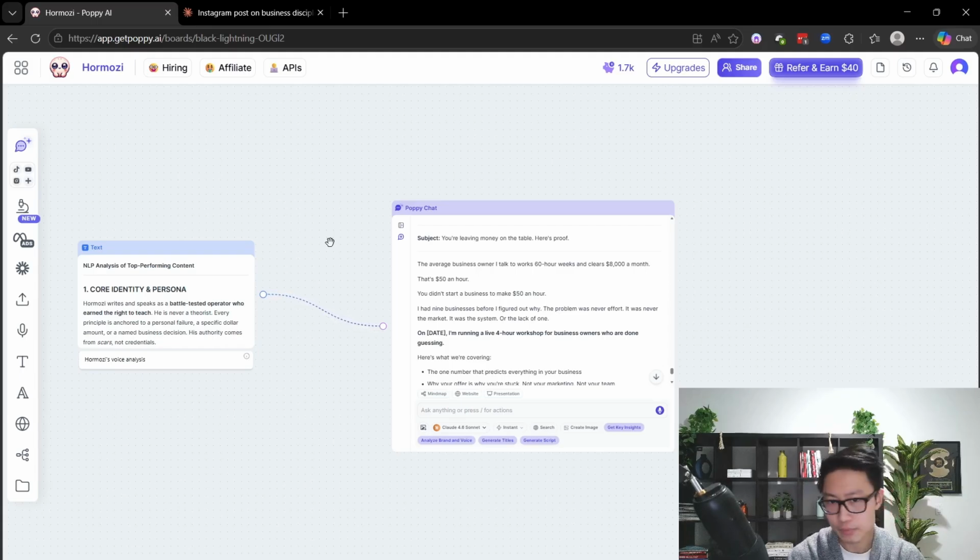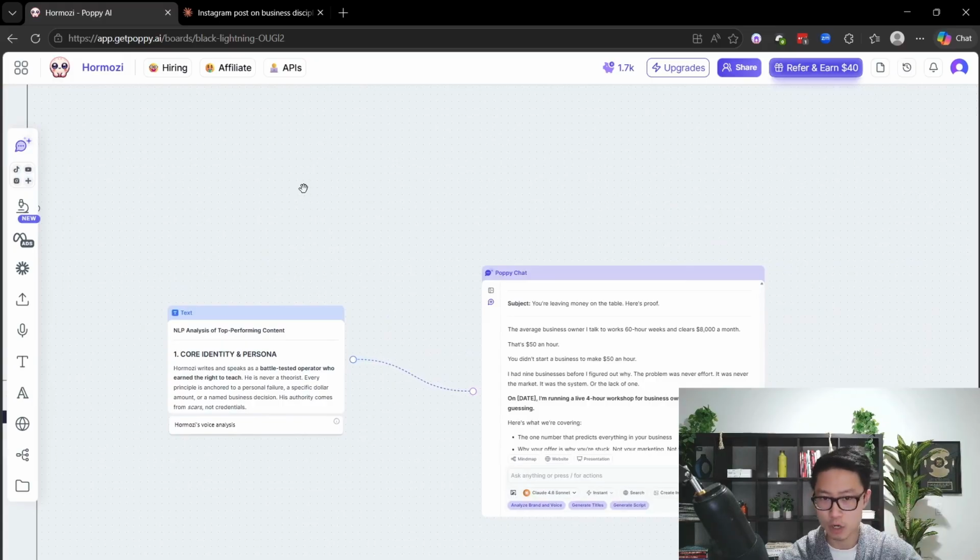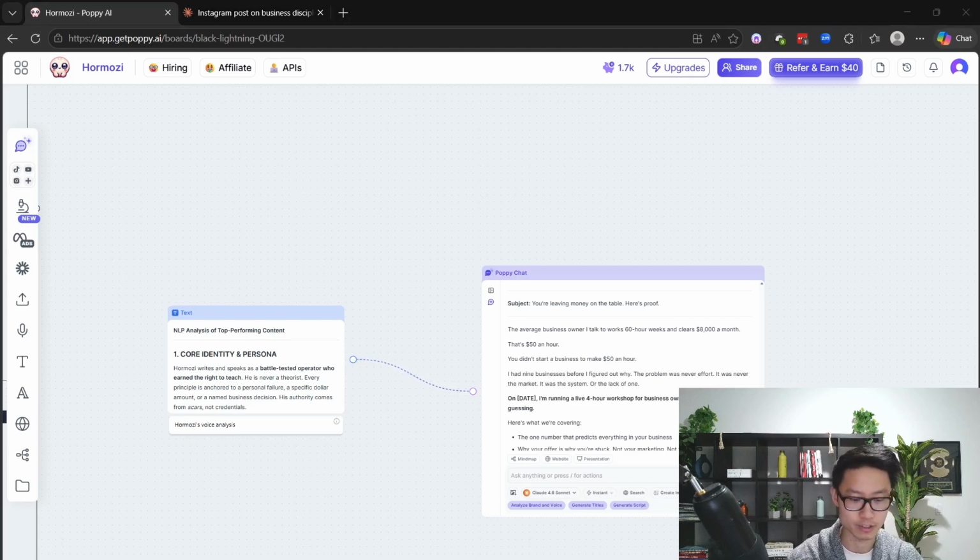And so again, the reason why I like to use Poppy for this is because Poppy also understands not just the text components and the written aspect, but also the visuals behind it as well. So if you're creating social media content or landing page content, it can keep all of that context in mind, which keeps that pretty strong and powerful.